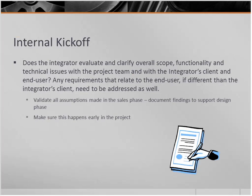And in particular, you see it's called internal kickoff, but it specifically calls out the team and the client. So it's not just a kickoff with your team. We were, like I said before, doing more as a team than we were with the client. And so the real goal of this is to validate all the assumptions that were made during the sales phase and document findings that support the design phase.